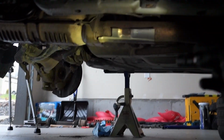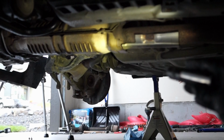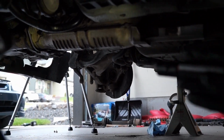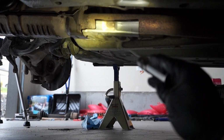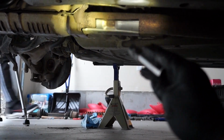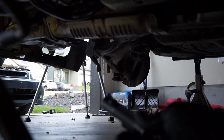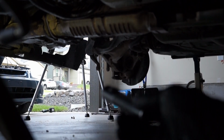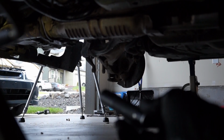So we are going to try to remove the nuts off the back of the catalytic converter so we can take out that whole exhaust piece going forward. There are three nuts, one there, and then on the other side. And then there are two nuts near the oil pan that we have to remove because the exhaust braces off the engine. So we're going to get started on that.